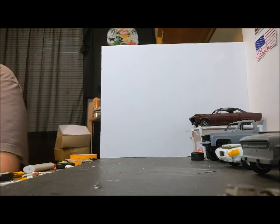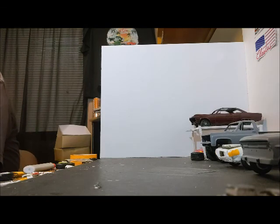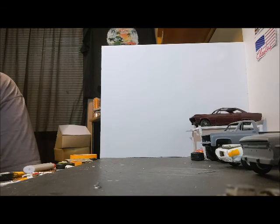So I'll have an entry video for that, but as far as stash update wise, here it is. That's pretty much it for stash wise. And let me get the camera set up real quick and I will show you what I have on my bench.